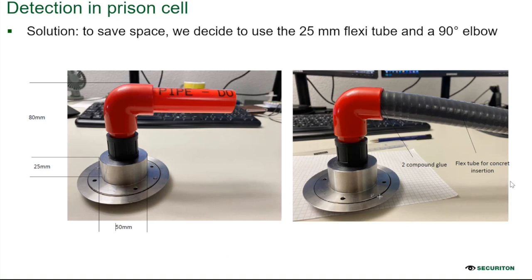We will now start the mid-break question and answers. The first question is, for detection inside the cell with an ASD system, is it necessary to also use the recirculation pipe? Well, it depends. If the air pressure of the cell and the room where the ASD is installed is the same, it is not necessary. However, it is advisable to use it if we want to avoid generating alarms also in the room where the ASD is installed.